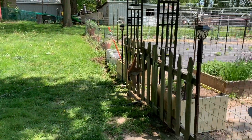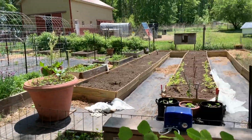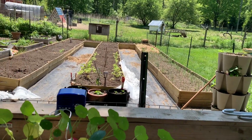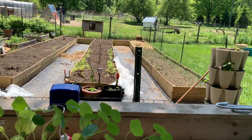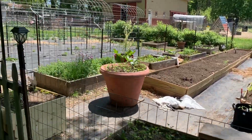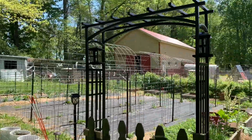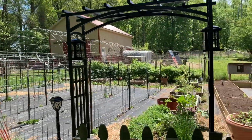Today I am going to show you a little sneak peek of the garden. Let's take a closer look. Got a lot of things going on. And look what we've got, some new additions.